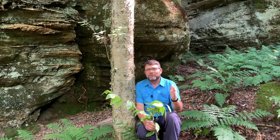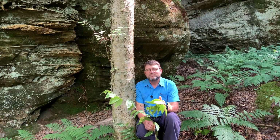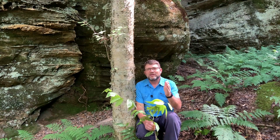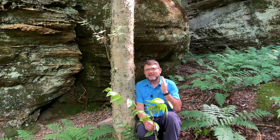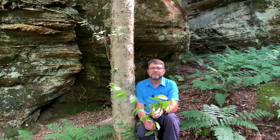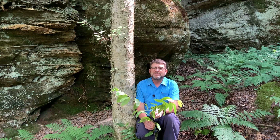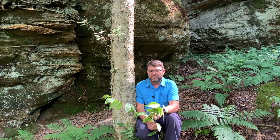But it also follows the Appalachian Mountains well down into the southern Appalachians at higher elevations. Here in Ohio, we're probably more on the western edge of the range of this species, and you're going to typically find it on the rugged edge of the Allegheny Plateau. So places like the Hocking Hills or here at Cantwell Cliffs, Lake Katharine State Nature Preserve.